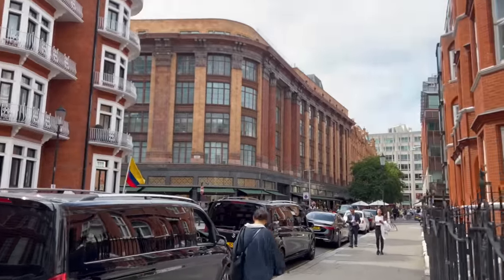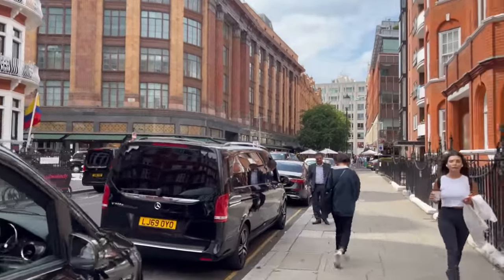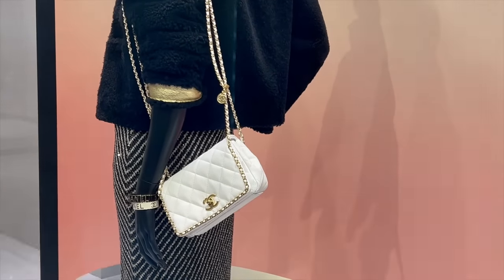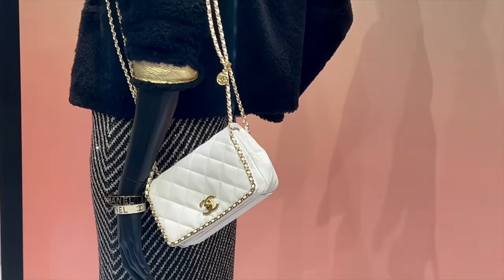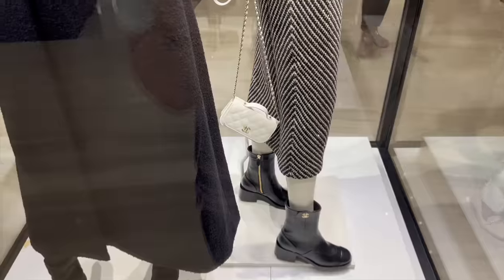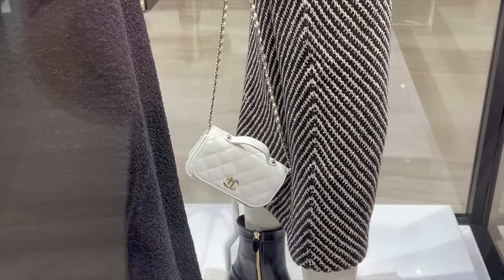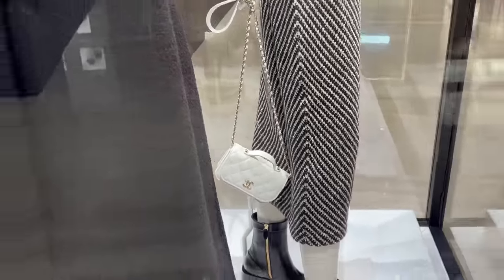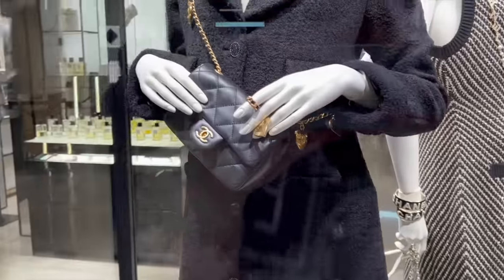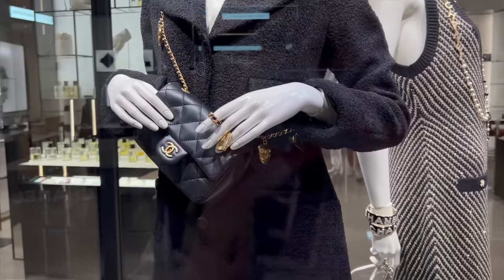On my way to Harrods now to check if they have the skirt in my size. They said they might have one available. Wanted to show you this new season bag on the mannequin. I actually really love it in white. I believe it also comes in black. I love the chain detail on the flap. Guys, look what I spotted, the new Business Affinity walk. This will be such a popular piece, trust me, because the Business Affinities normally sell out so quick. They're very popular bags. Also, I spotted this one with the heart charms in black.